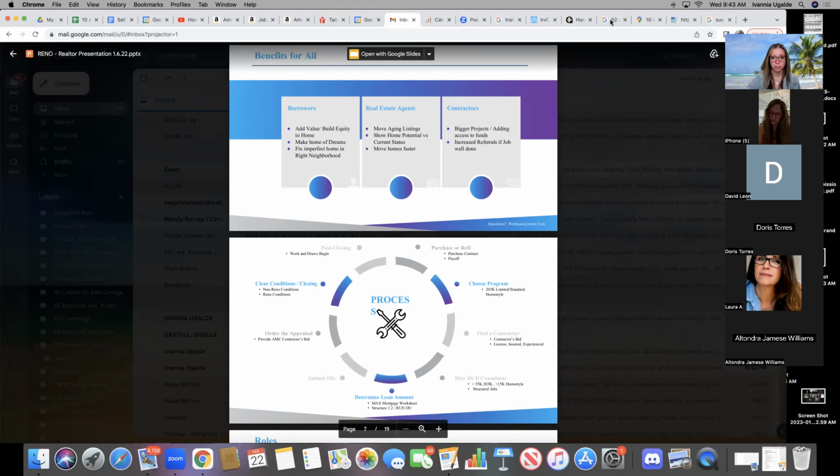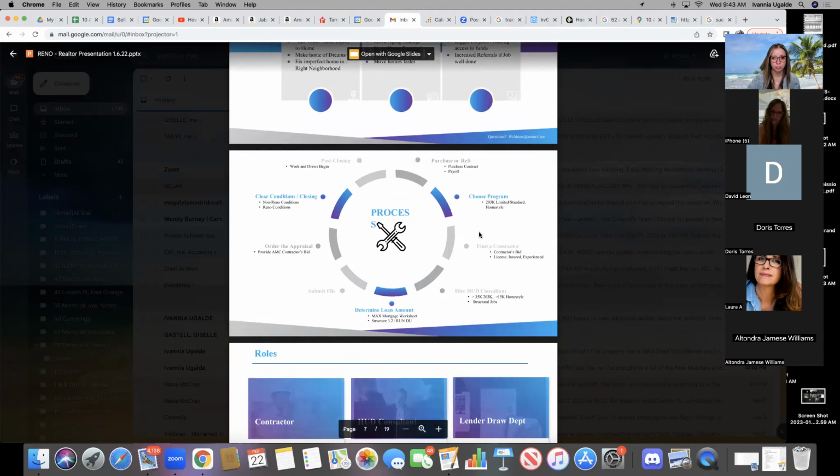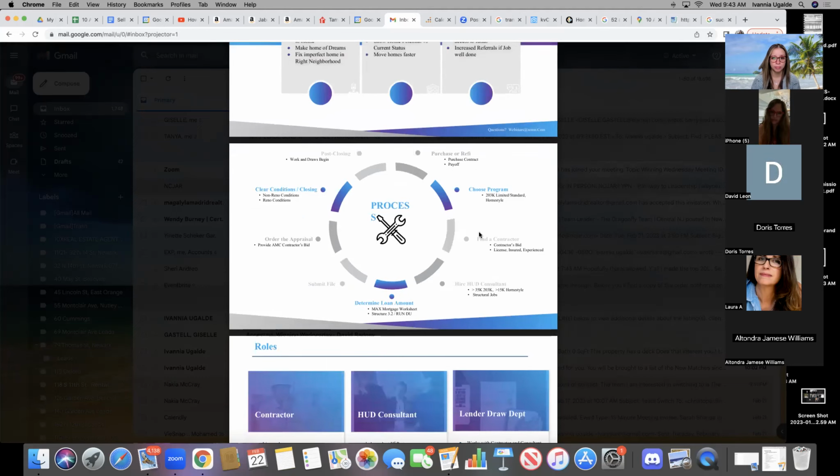That's slide 7. The process is simple. It starts at, what is that, 1 o'clock up there, purchase or refi, right? Then you go to choose the program. Obviously, if somebody asks me, do I go FHA or do I go Fannie Mae HomeStyle? The answer is whatever you would normally go with if it wasn't a renovation loan. There are subtle differences, but mostly it's going to be, what would be my program if I didn't have a renovation loan? And whatever that is, that's probably the way you're going to go.